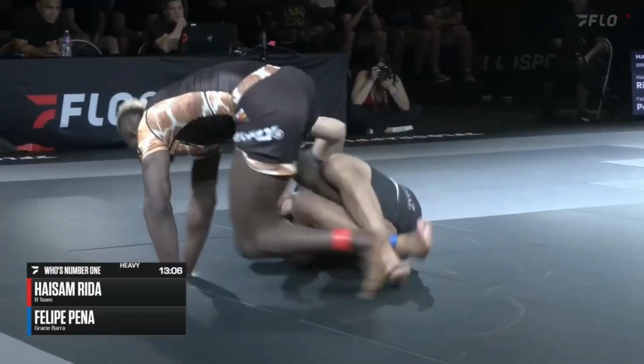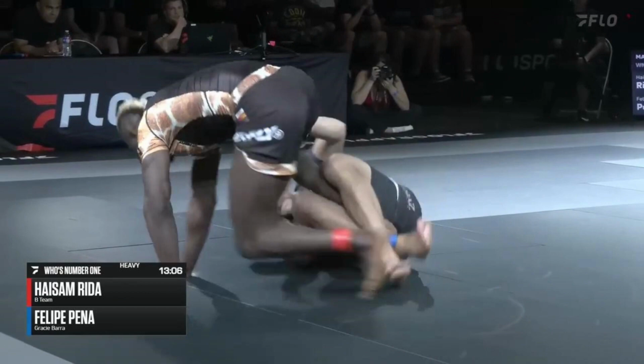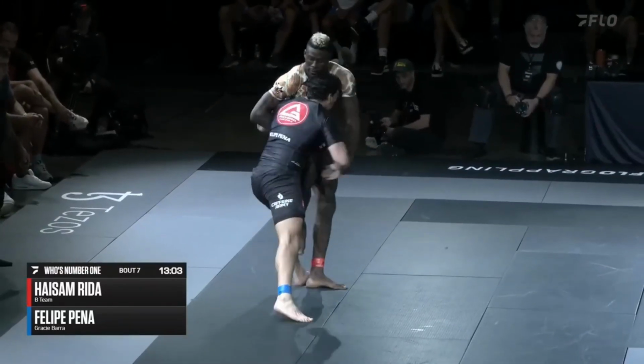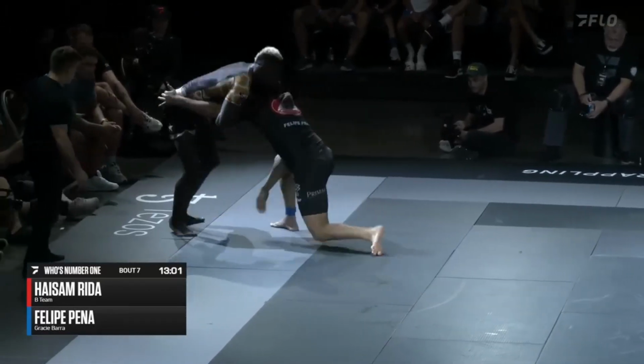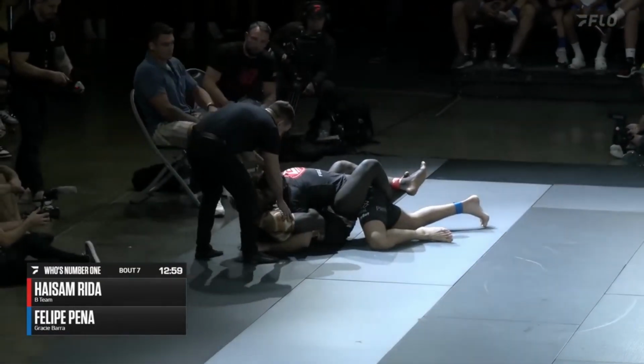So you see he has this leg pinched here. As you can see, it's a pretty tight grip. Shearing forces pinching his knees together. He follows through to the single leg. Haisam really just didn't probably expect that kind of grip. He gets a single leg, but he switches off to this double leg attempt, which is why he falls to the ground. Haisam quickly goes to the close guard.